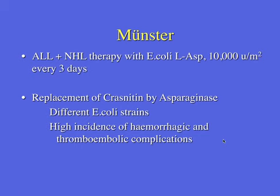Now, some years ago, there was a chap called Joachim Boos in Münster who was looking at asparaginase therapy in E. coli. The story was that in Germany at the time they changed their supplier of asparaginase from one called Crasnitin, which is made by Bayer, I think, to a different one made by Medac. And they were different E. coli strains, but they were still E. coli asparaginase, and they were quoted as having the same activity, but what they found was that they suddenly had a high incidence of hemorrhagic and thromboembolic complications, which are recognized side effects of asparaginase.